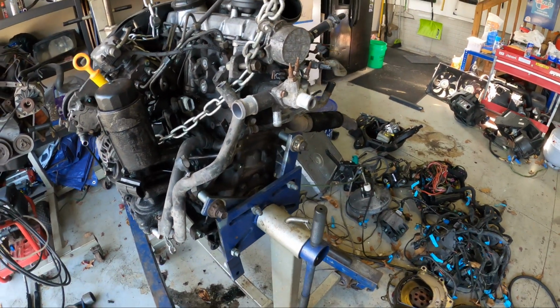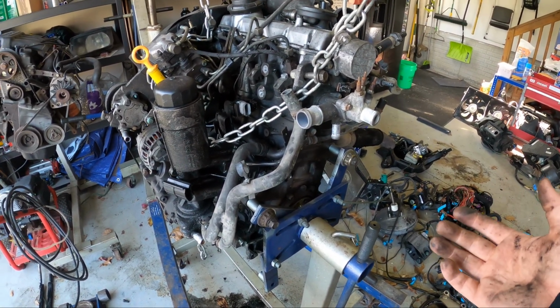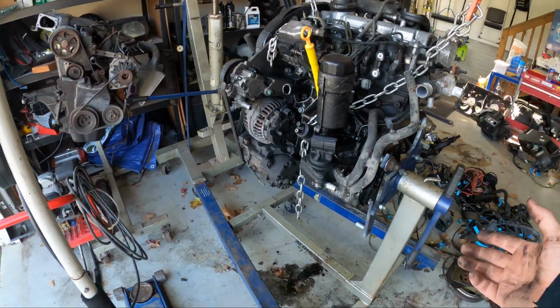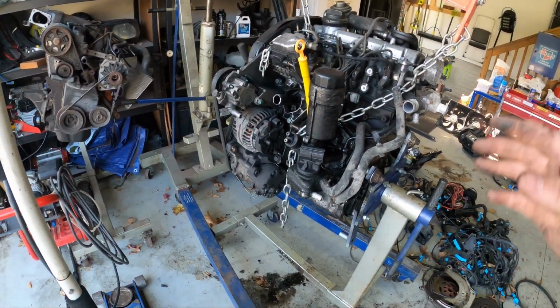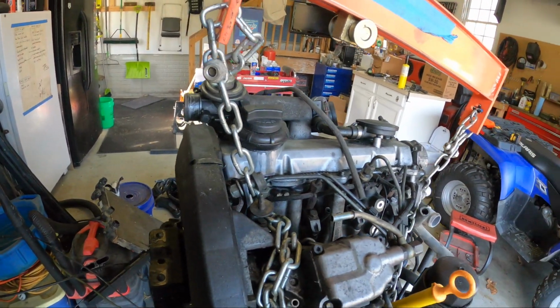Everything else is tightened up. I think it'll be fine because we're not going to be doing any rotating anyway. We just need a spot for it to sit while we work, and we're not going to get underneath until we strip all the other stuff off. So leave it chained up and let it down.